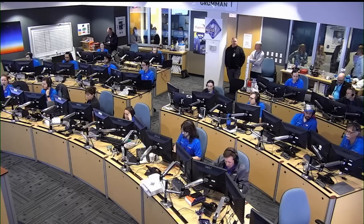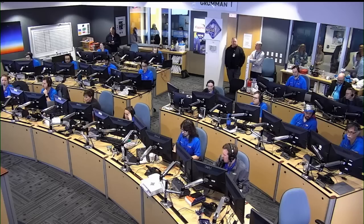You're looking at a live view of the Cygnus flight control room in Dulles, Virginia. This team is diligently working as they now have control of the Cygnus spacecraft now that it is in its preliminary orbit and separated from the Antares rocket.